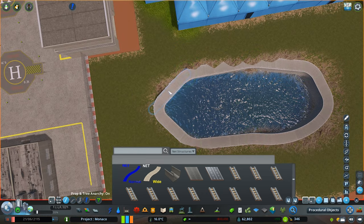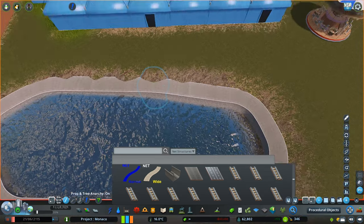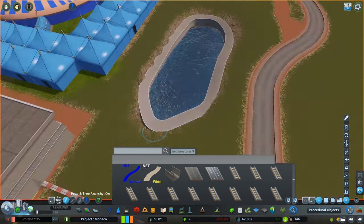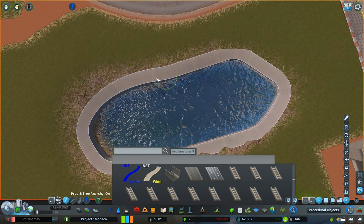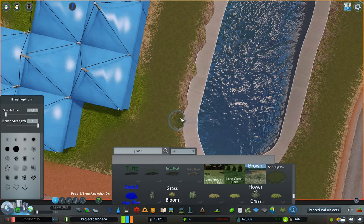And we've now placed in this little pond here. I just wanted to add that in. It is part of what there is in this area. And the problem with small ponds is it's quite hard to make them look realistic. The banks don't always look too pleasant.